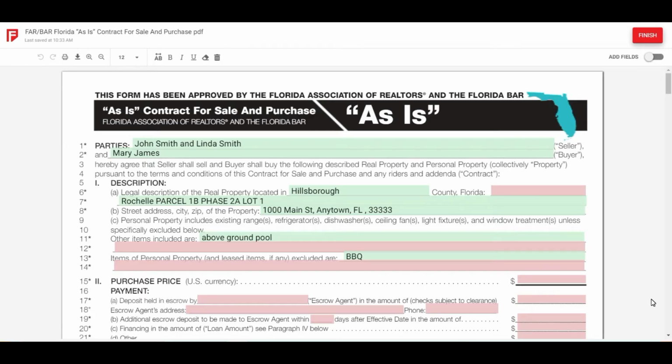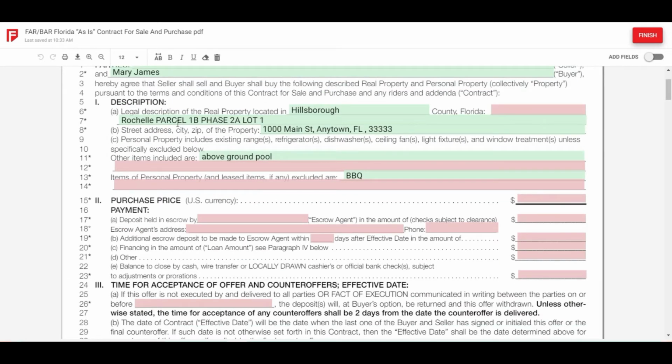So let's write the offer. This is the as is contract for sale, Florida. Your state contract may be similar, may be different, but it's going to have the same basic blocks. And let's start from the beginning. Here are the parties. This is the seller and the buyer, full names. I already filled this out because I don't want you to wait for me to do it. This is the county.